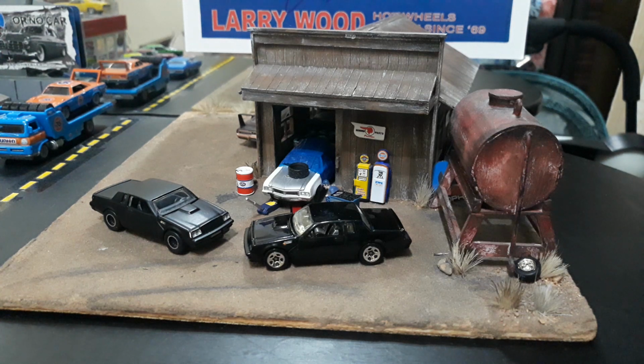Hey guys, it's Saturday afternoon here in Manila, and our plans did get rained out today, so I'm going to go ahead and do a video today. And this video is the one that I was going to wait and do for Monday, the comparison of the Buick Grand National castings from Hot Wheels.